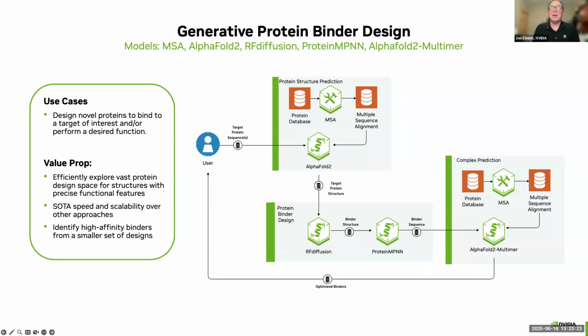On the protein binder design, again, this is combining multiple of the NIMs to see what is going to give us the highest confidence level for protein binding. You can explore the vast design space for structures, looking for functional features, and it gives you state-of-the-art speed and scalability over other approaches. And you can identify high affinity for binding from smaller sets of designs to scale it down and have a high confidence level, before you move it into actual lab work, that it will be successful at the end. Again, a huge advancement in reducing the time for drug discovery.